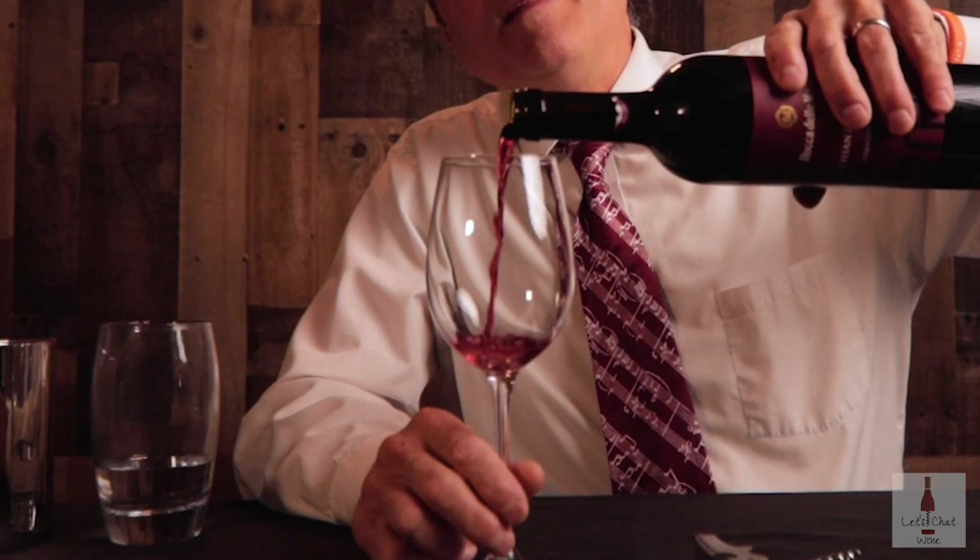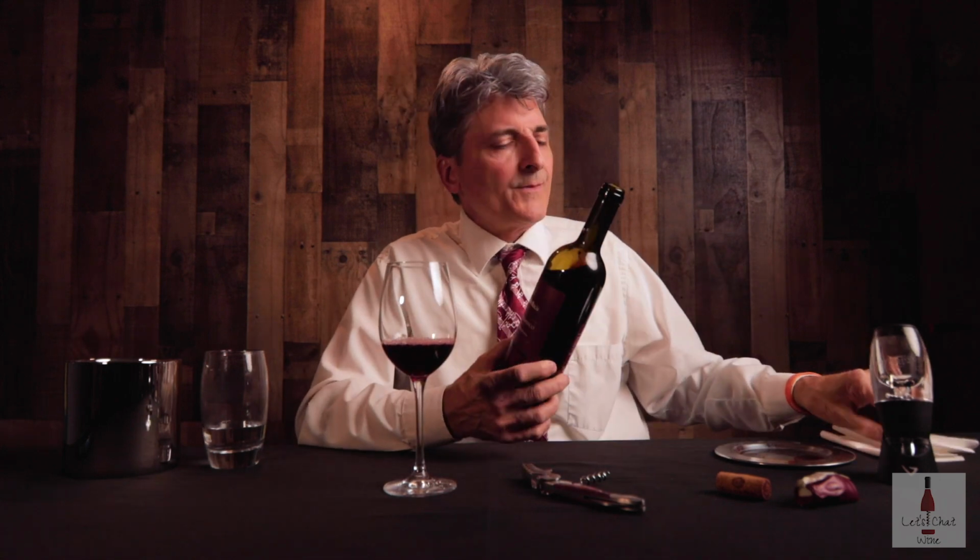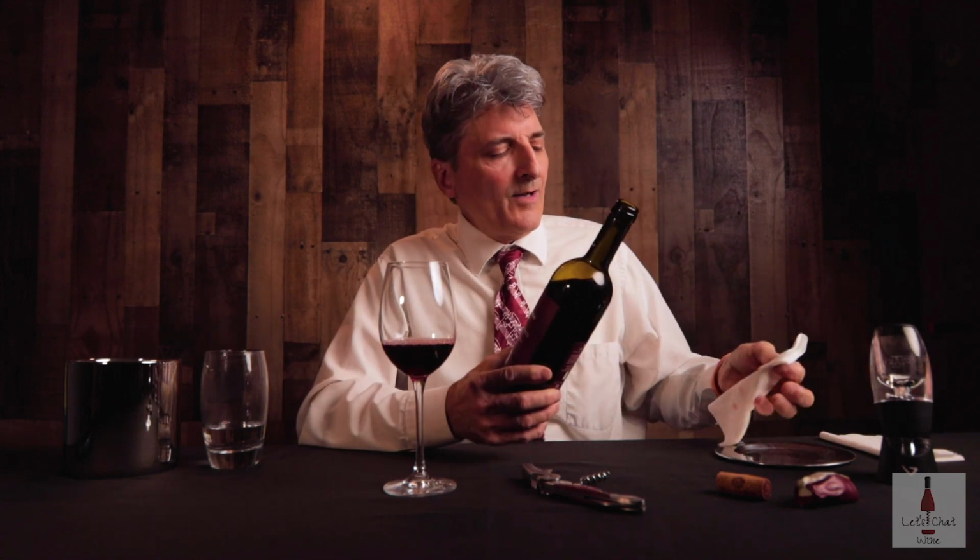So I love reading the back of wine labels to see what the winemakers are saying about tasting notes. Sometimes it's the marketing department, sometimes it's the winery, and usually it's a nice conversation with the winemaker. So they're saying richly structured palate of red berry, licorice, and spice.